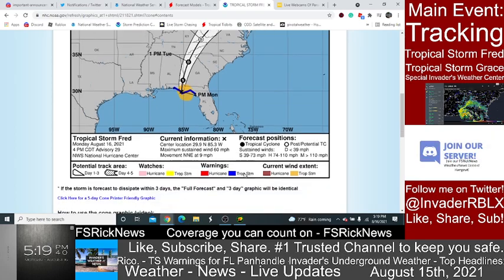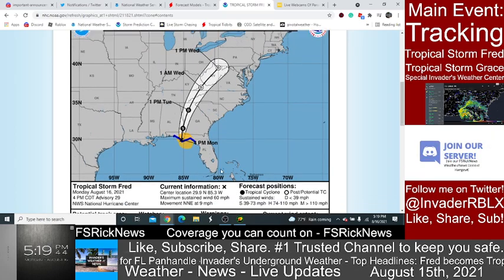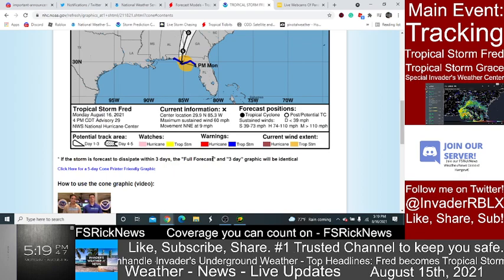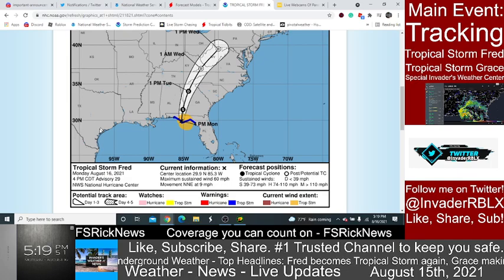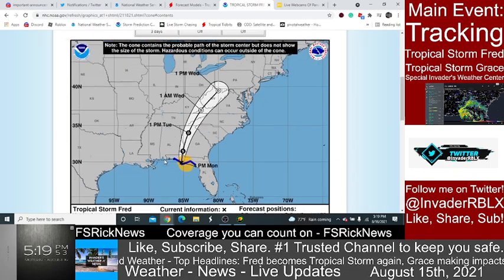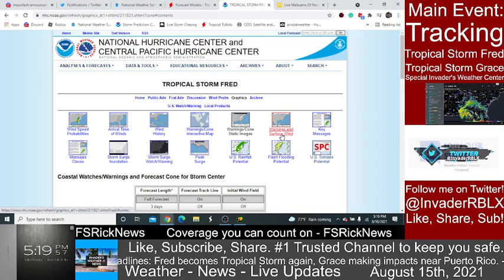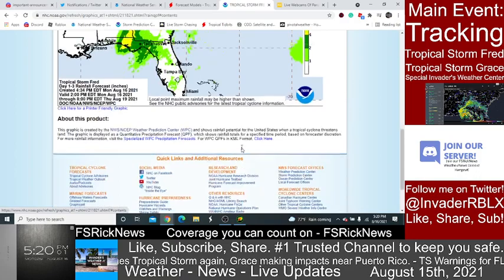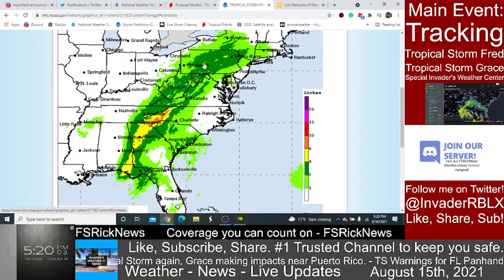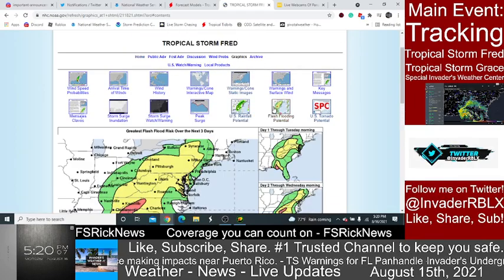This thing's gonna lose some wind as it moves onto land. There's no warm water, which means the system will be weaker as it moves inland because it has no water when it moves inland. But yeah, it's gonna be a strong hurricane. Excuse me, strong tropical storm right now as it moves northeastward. So people in the path of this should be aware of what's going on and be prepared.